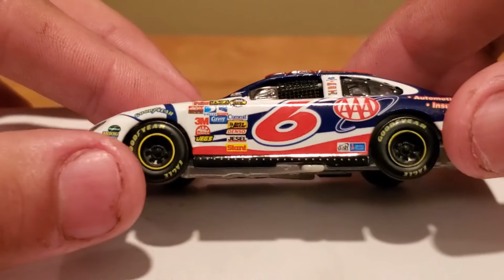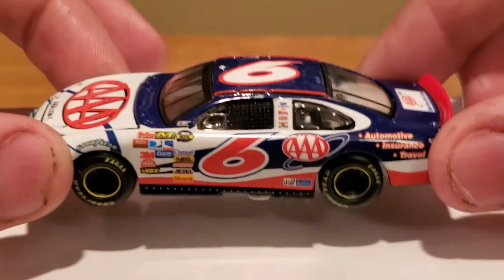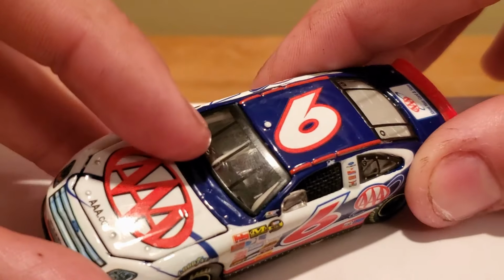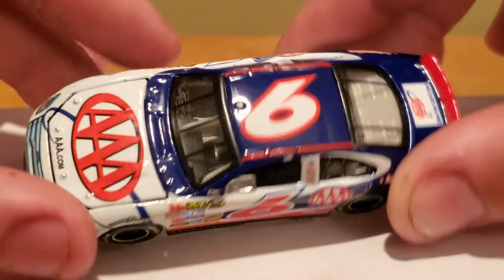Plus, you also get some nice detail on the rims as well. You got this nice yellow outline as well. Just those little things that count. I mean, look at this, man. It even has a mesh window net. There's interior detail in the interior, like I just said. I mean, look at that.